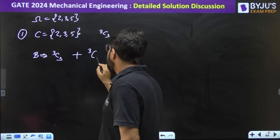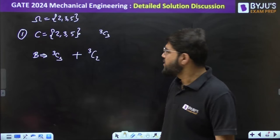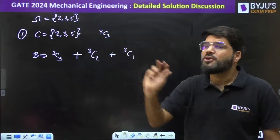And how many ways can you choose any two elements? 3C2. Or you can choose any one element, 3C1. Null set is not allowed, otherwise the null set is also a subset of any set. But you do not have to take the null set. So we'll stop here. Okay, so this is 3C1.